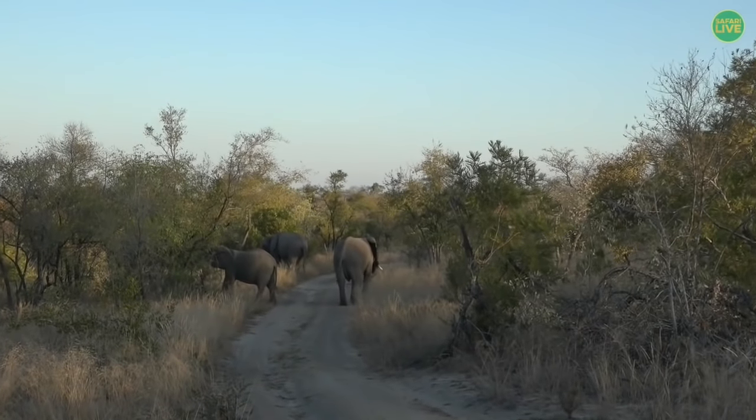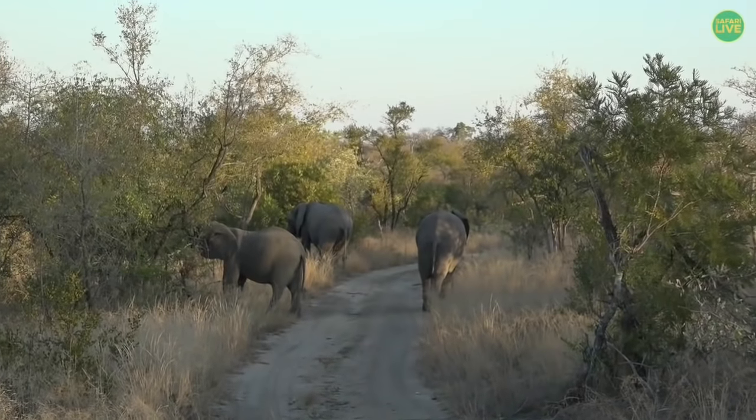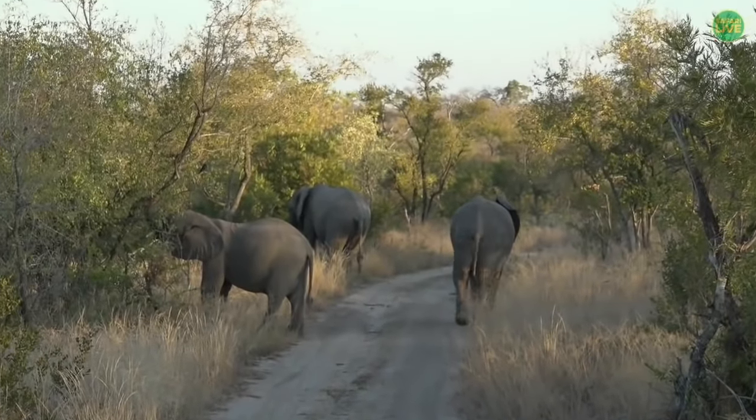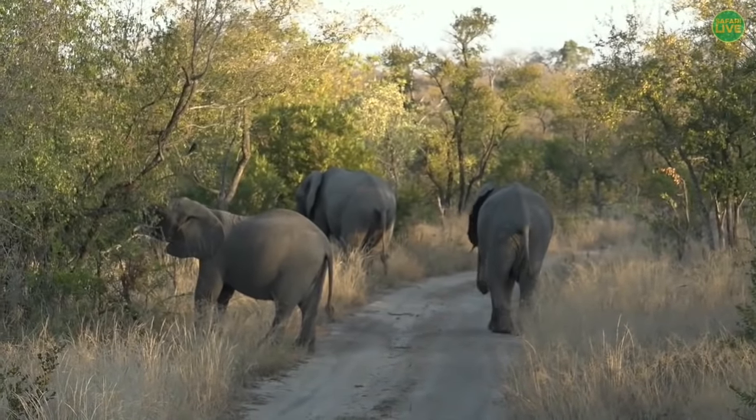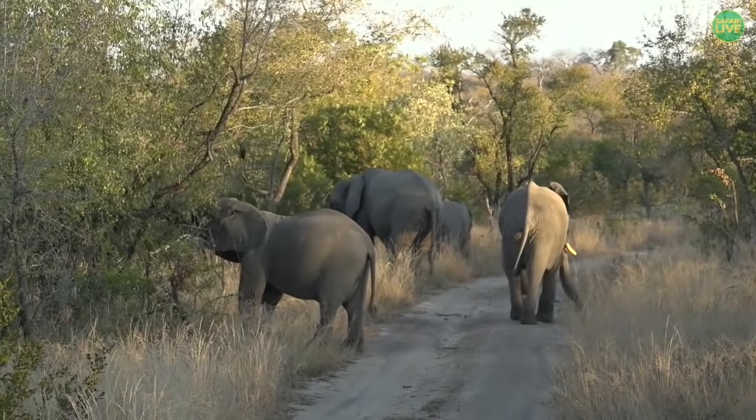Whereas elephants that are in areas with a much softer diet, so more grasses, reeds, that are not digging up roots and tubers and eating bark, those Ellies typically will live a little bit longer, so more around 60 years old as an average.